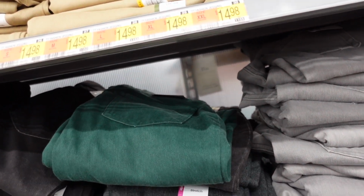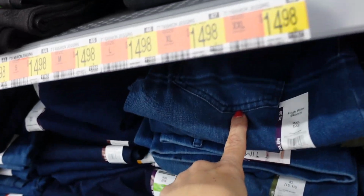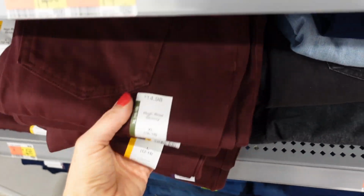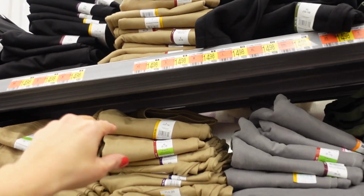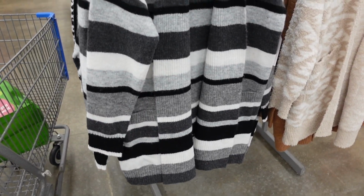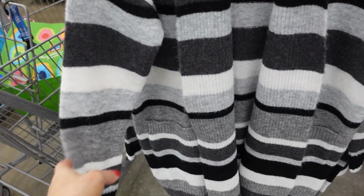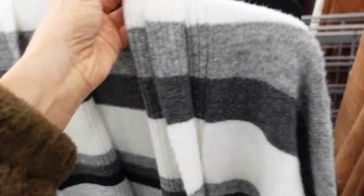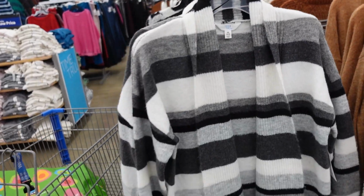So they have this green color, which was new, the gray, the green, dark denim, an even darker denim, solid black. This burgundy color was new. And they're regularly $14.98. They also have a khaki. Print cardigans from Time and True. So these have that ribbing around the neckline. Stretchy, has that drop sleeve with the ribbed wrist, the two front pockets with that same fit through the back. In the black and white stripe, also comes in solid black. There's the camel, and they're regularly $18.98.